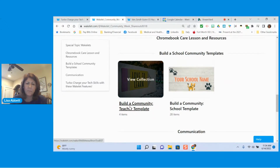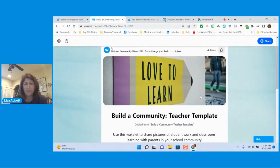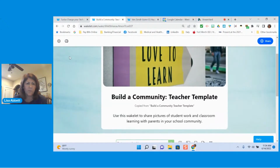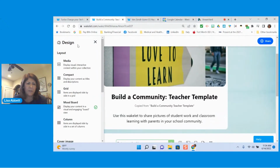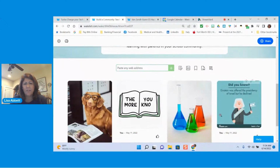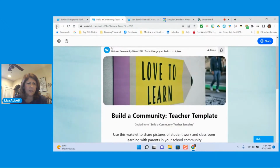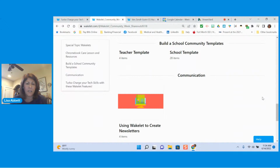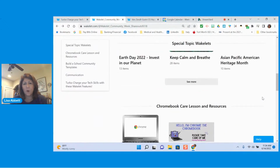And then this is the template I gave to teachers. It was basically just a shell. It just had an image and then a build a community teacher template. So they came in here and updated this image right here with the palette. They updated their image and their name here. And then they started uploading images. And that was how easy it was to get them started. So this is all going to be for you. At the end, we're going to give you the link and you're going to have access to all of this.